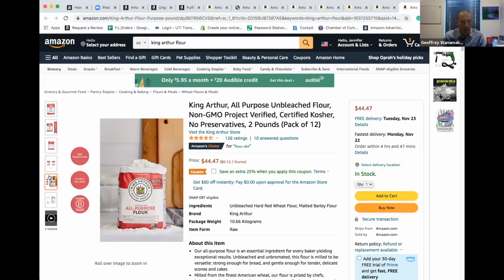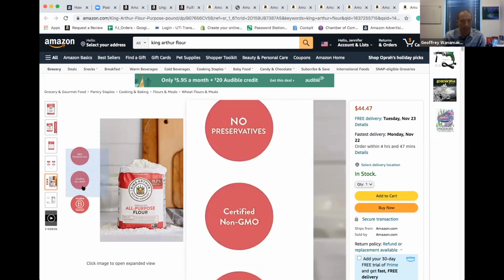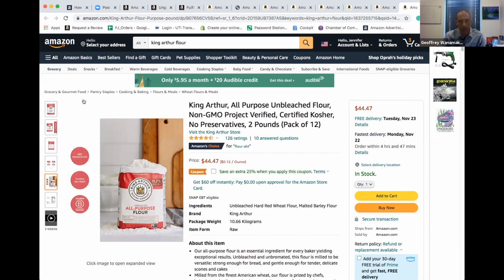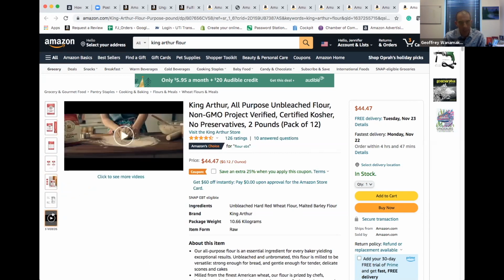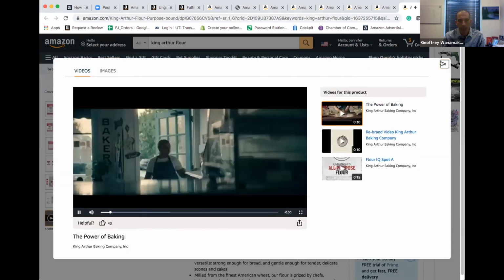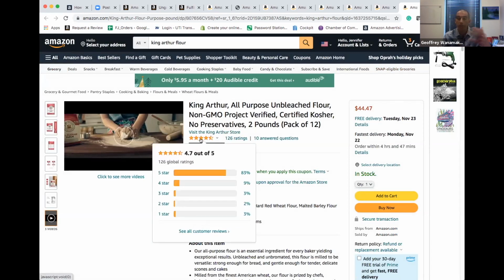They have this beautiful white background. You can't have these inside the image itself, but you can have them outside the image. So they've done a great job conforming with Amazon's image requirements. They even have 3 videos listed right here in the listing itself, which could be a recipe.